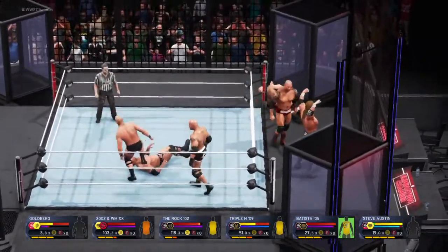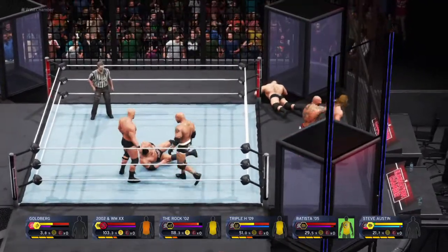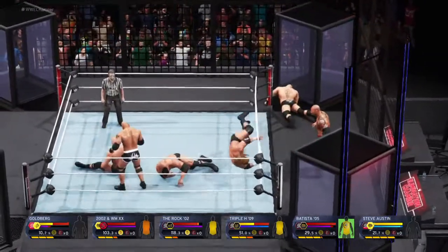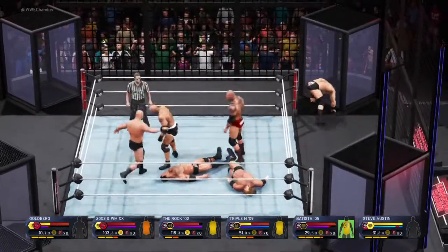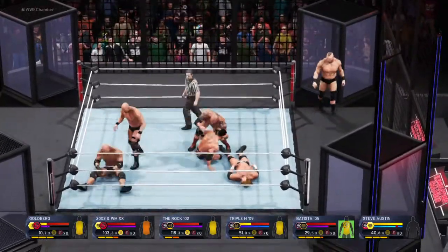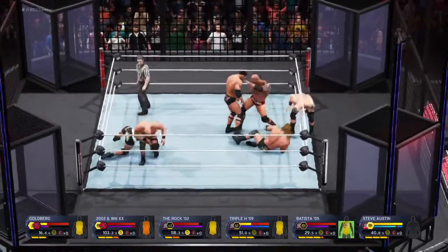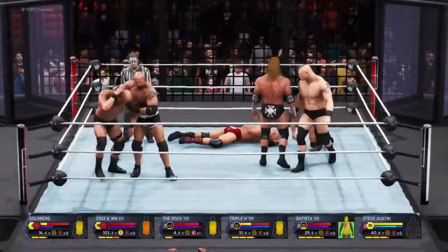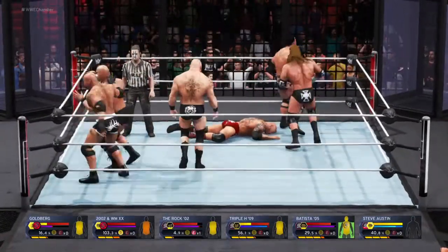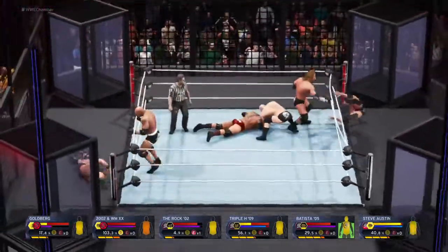Austin stomping a mud hole. Using the elbow as a weapon. Steve Austin doing a great job of turning that around. Goldberg just barely got out of the way. Oh, flipping the script on him there. Bulldog. Boom, what a forearm. Great offense by Goldberg.